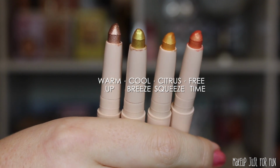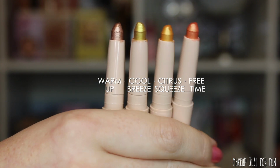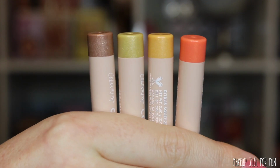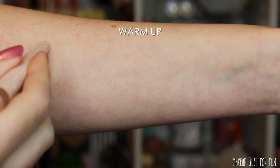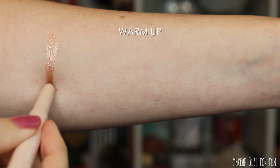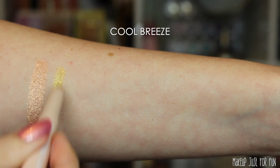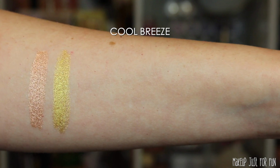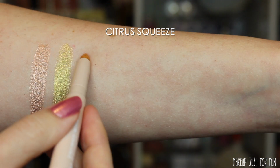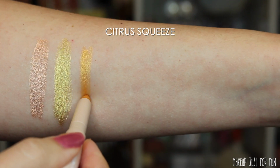Now we're going to take a close-up look. I want to do these 4 at a time, that way you don't get too overwhelmed, and frankly so that I don't get too overwhelmed watching them. I also wanted to show you a close-up of the different little color coordinating end caps. And I want to show you live swatches. So first we have Warm Up. This is a very mid-toned rose gold. It's not a super warm color, but you know how it goes. Cool Breeze is the lighter greenish yellow that we did see in the Limoncello collection. And then its sort of sister, Citrus Squeeze, is more of an orangey golden yellow.